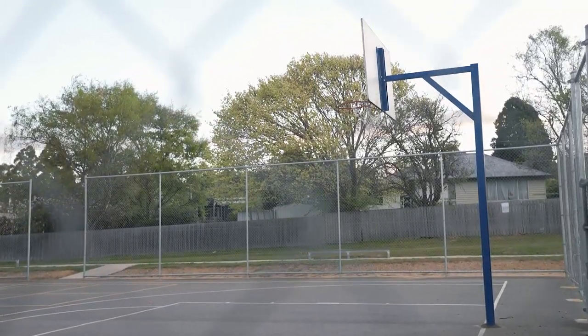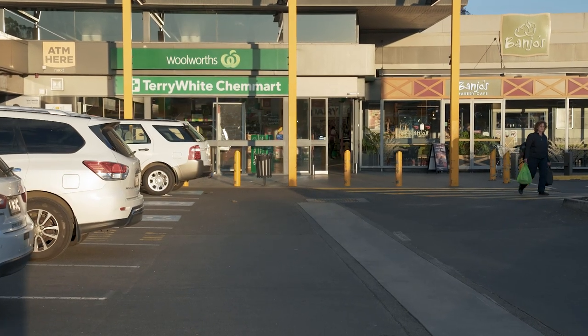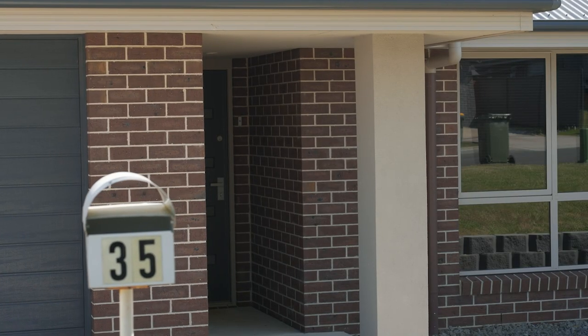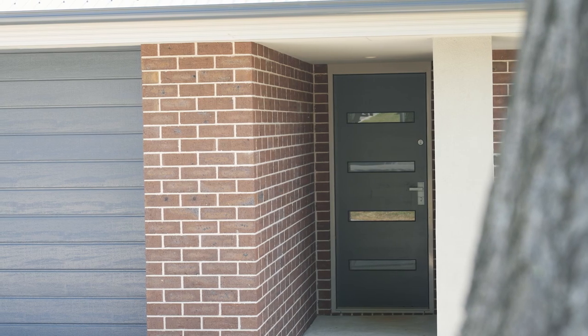Located in the heart of Legana with an easy walk to local parks, trails and the Legana shopping precinct, you'll love the ability to allow the family to grow into this home. Or if you're looking to downsize, ideal for the grandchildren to run free in that backyard.